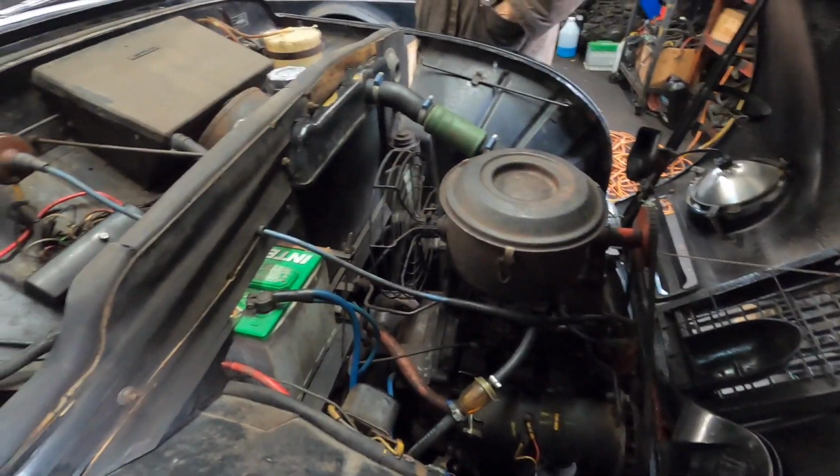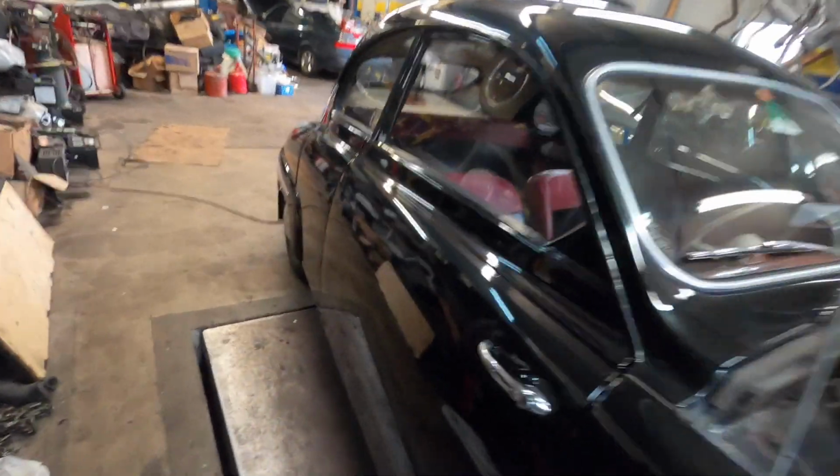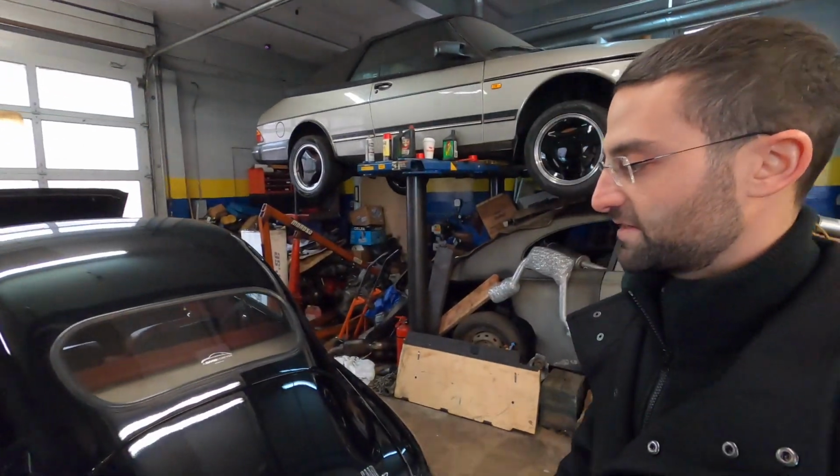Who would have thought? It probably handles it really well too. Look at the tires. The tires are brand new. Cool car. All right, let's hop back outside here in a minute, guys. Give you a cold start on that Saab.